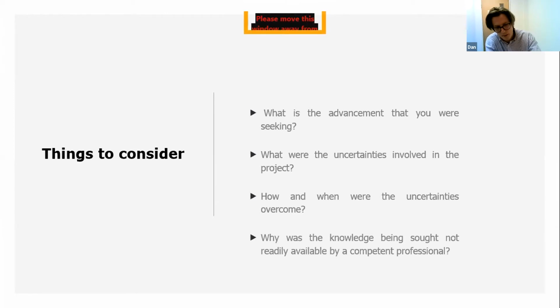So here we presented to HMRC that the advancement was the reduction of the natural resource while still maintaining the same look. And the uncertainty is, well, would it survive the exposure to the elements? Does it look identical? Is this economically viable? And can we shape it as required? And then we had to show, well, how were they overcome? Now, obviously, trial and error, different mixes, and then rigorous testing on its durability.